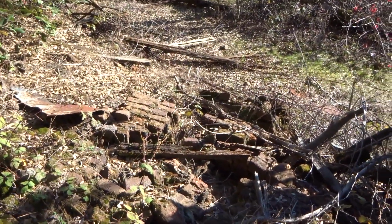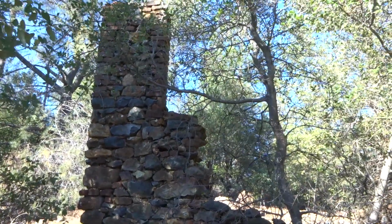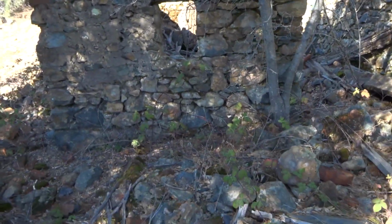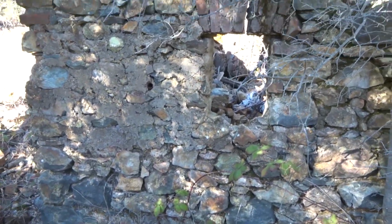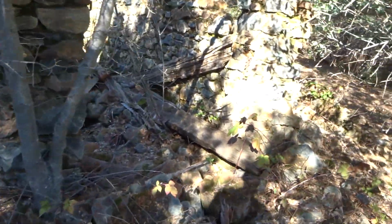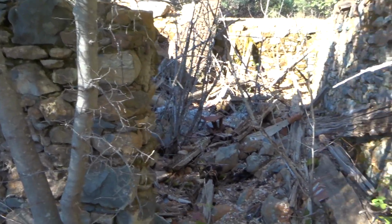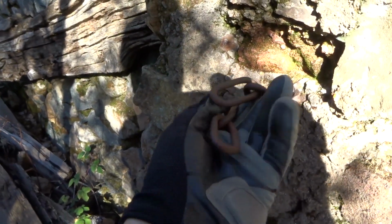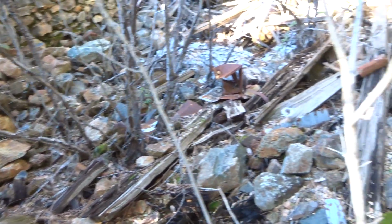This looks like what's left of the wall that fell on this side. You see this whole wall fell. It looks like it probably was two-story. This would have been the window on the first floor, and then this would have been the doorway to get into the first floor. You can still see the old chain here, probably that they used to lock it up with. You can see where the floor has all collapsed, and what's left of the old floor.